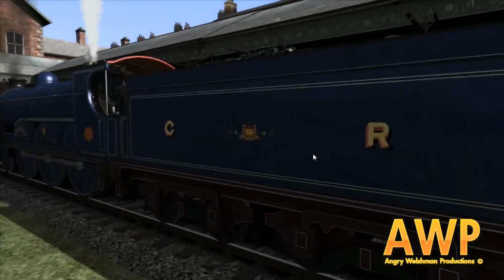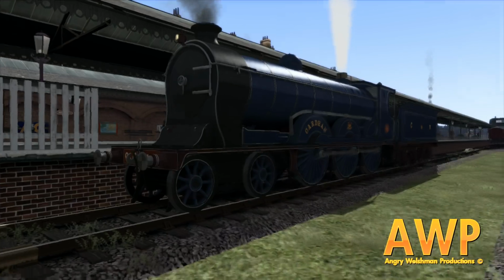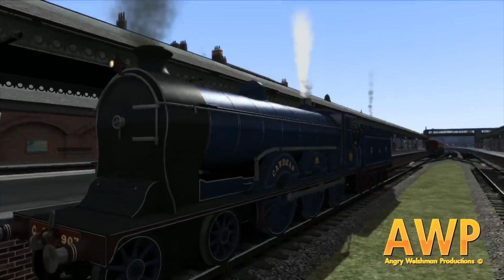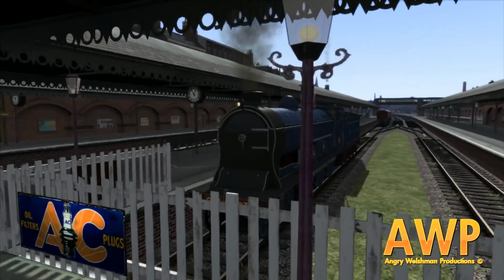Just the livery itself is so unique. It's stunning. I just wish there were more liveries like this in the south part of the country. You don't get liveries like this in South Wales. So I'm really happy that I've been able to include this in a live stream.